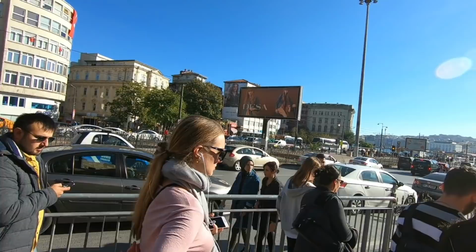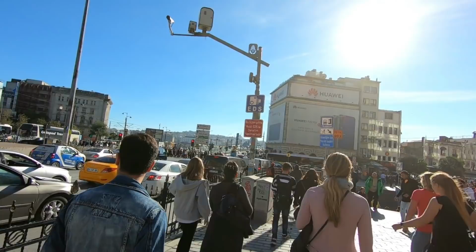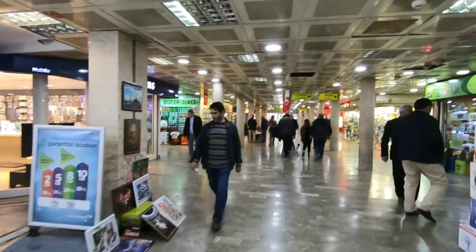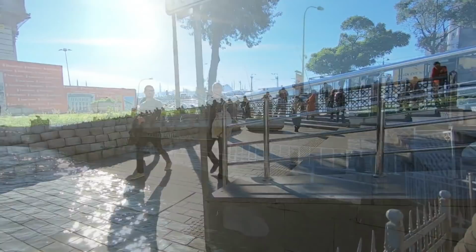Here it opens up at the bridge going over the water there, and you can see mosques in the distance. I don't think either of those are the Blue Mosque though. And then go under the street right here. And so all these fishermen lined up along this bridge.